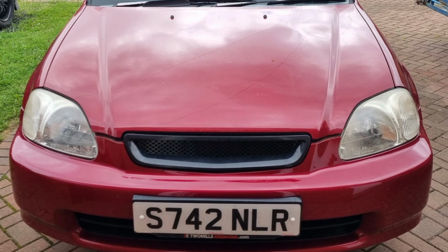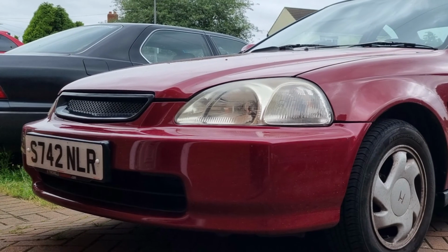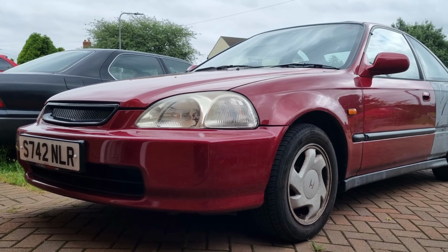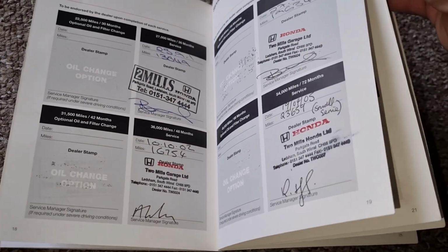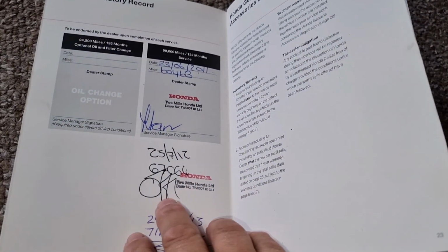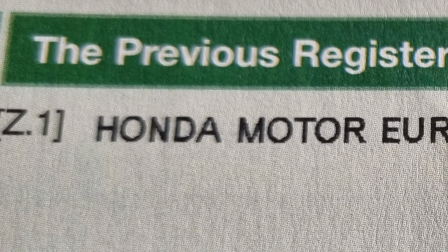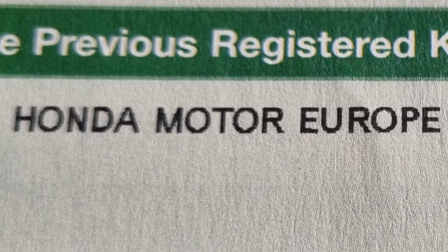So here she is, the donor, and it looks actually quite nice from here, but from about every other angle it looks horrendous. The front's not too bad, it's all good, until you get to that rear quarter, which has been replaced in the loosest term. But look at this, stamped up by a Honda dealer, from brand new all the way up to 70 something thousand. The first owner was Honda themselves, a Honda dealer in London. They used it for a year and then they sold it to its second owner, which looked after it until the third owner who crashed it.